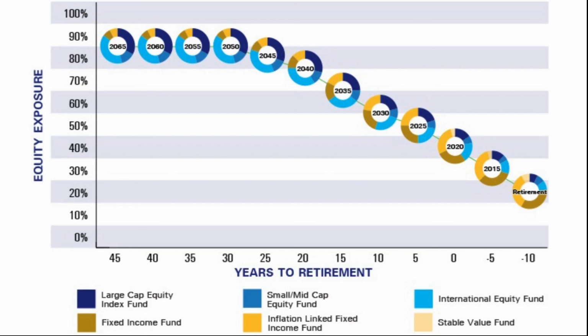Here's my money, invest my money. It's diversified. You tell them, hey, I want to be retired in 2065. Let's say it's 2021 now, you just started your job, and you're like, hey, I'm going to be retired in 25 years. So that's 2046. So you find a target date fund as close to 2046 as you possibly can. And that's what you would invest in.